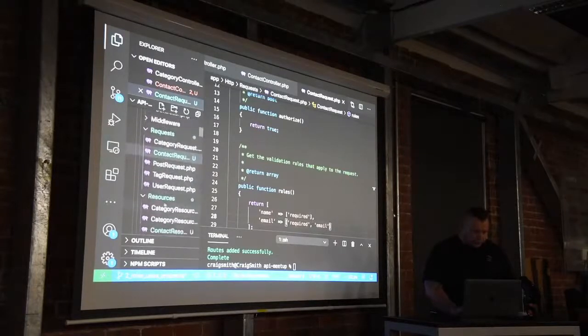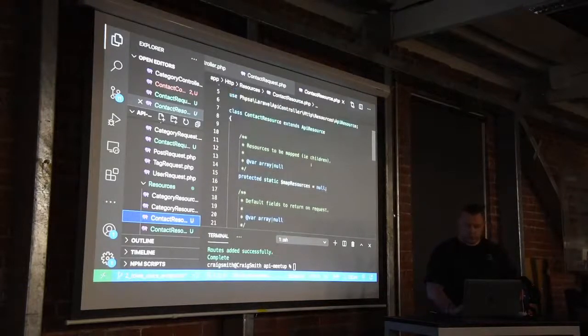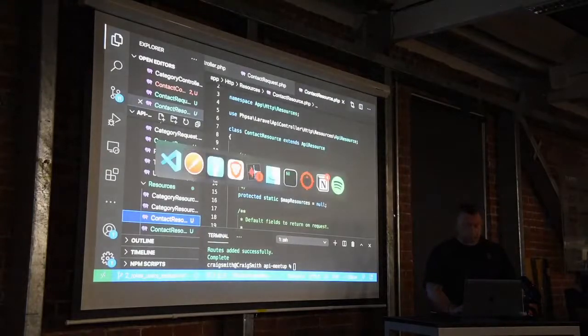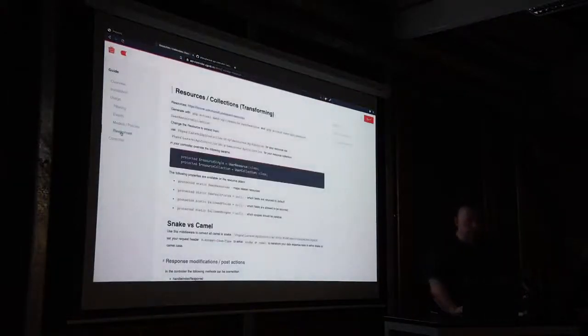Contact request, resources, yeah, a resource, a singular resource, which, as I say, in the old times used to be called transformers. From Laravel 5, I think it is, they introduced the API, the JSON resource. My API resource simply extends the JSON resource, which adds in two little handy tools that front-end developers would love. I don't know how many of you have issues with snake case versus camel case in front-end and back-end.